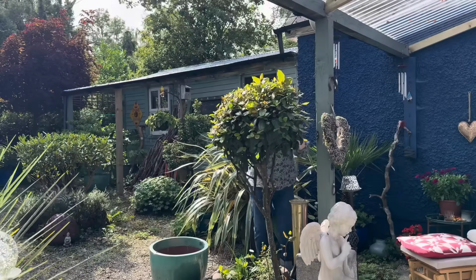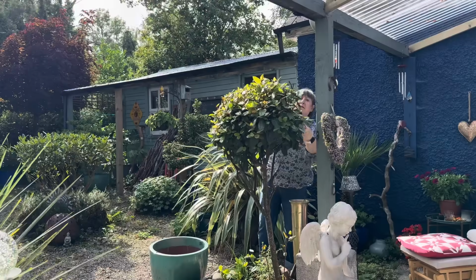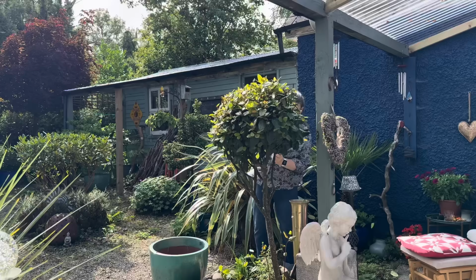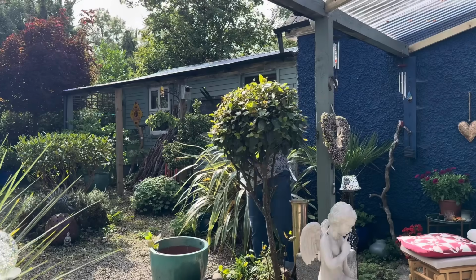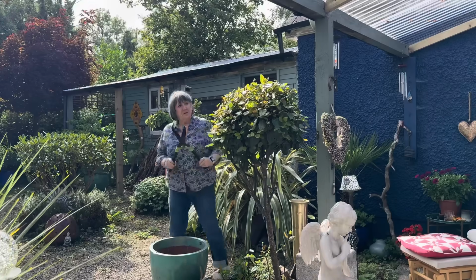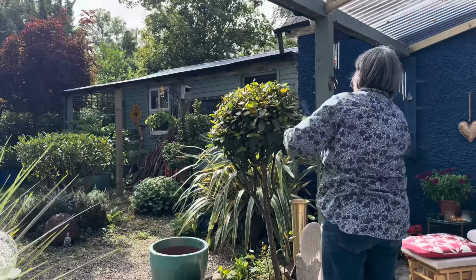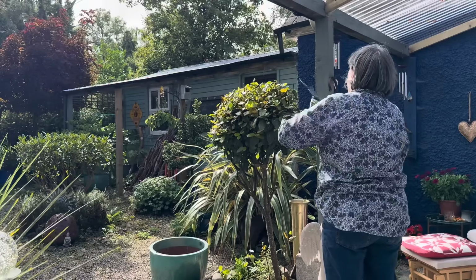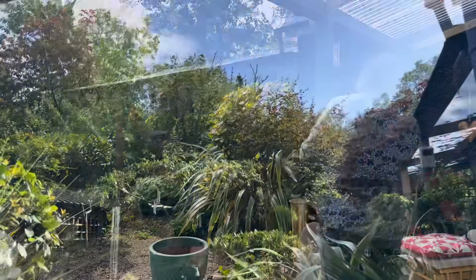Now, a bit of clearing up to do, but what I'm going to do with all the cuttings is set them on top of the stove, at the back of the stove where they can't catch light, obviously, and just slowly allow the heat of the stove to emit those beautiful, sweet smelling, sweet bay oils. Well, there we go, pleased with that.